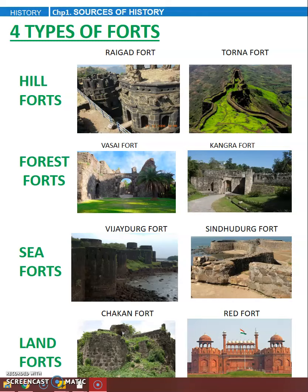Now we will study about forts. There are four types of forts: hill forts, forest forts, sea forts, and land forts. Okay, so let us see some examples of them.